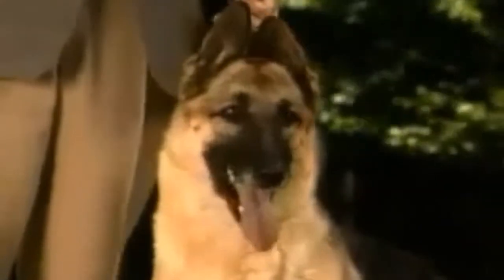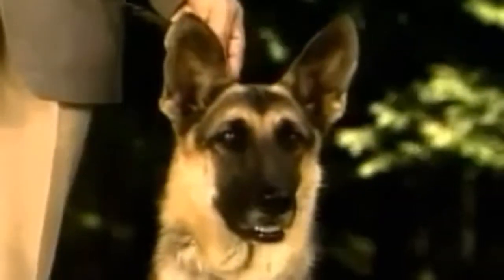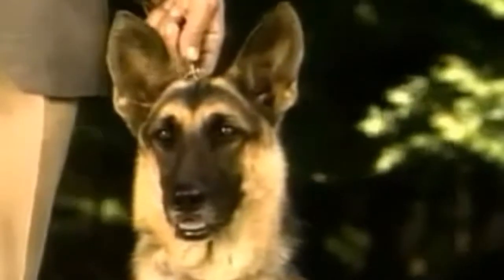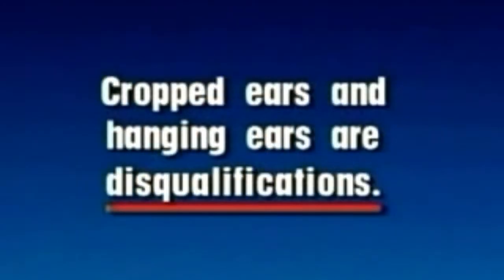This is an example of faulty ear carriage. In an otherwise good specimen, minor imperfections in ear carriage are not considered to be a serious fault. Remember that cropped ears are a disqualification, as are hanging ears.